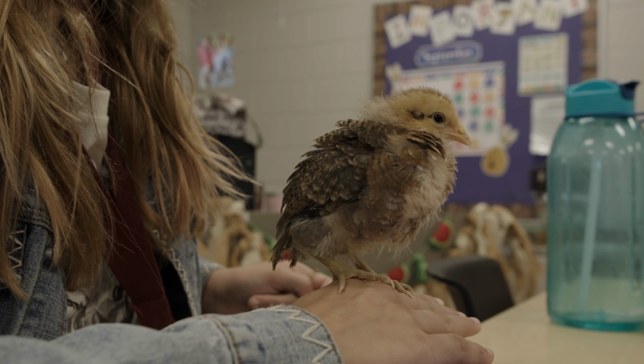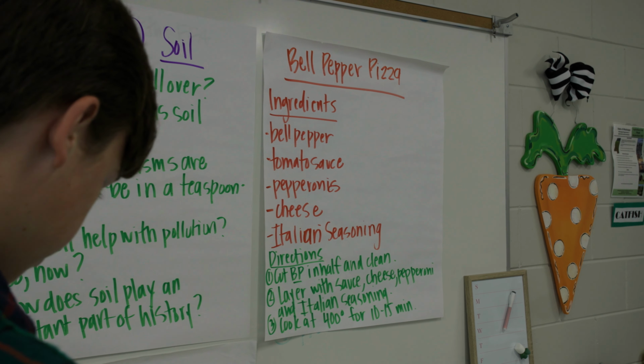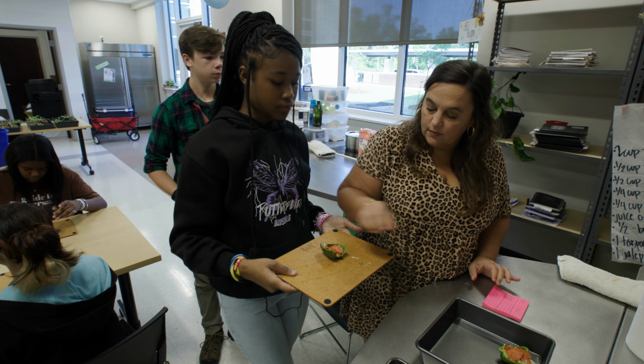We hatched the chicks in the incubator, and there are 4 different chickens outside that are all adults. I've learned how to plant things, take care of chickens. I've never done that before. I've learned how to cook, and it's just overall a really nice place.